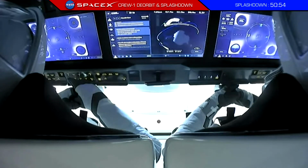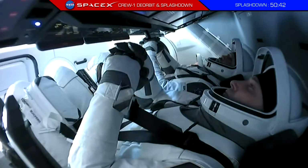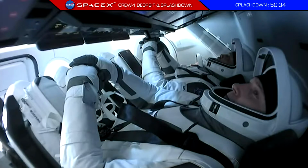And we were monitoring weather all the way until the point of deorbit burn because, in the event that the weather shifted or we needed to potentially target a different site, this deorbit burn wouldn't have begun. But now, like Leah mentioned, we are committed and we'll be looking forward to the splashdown of not only the capsule, but the crew members as well.